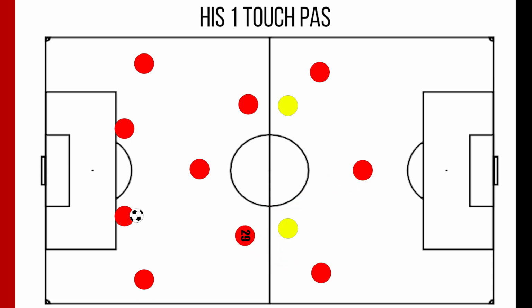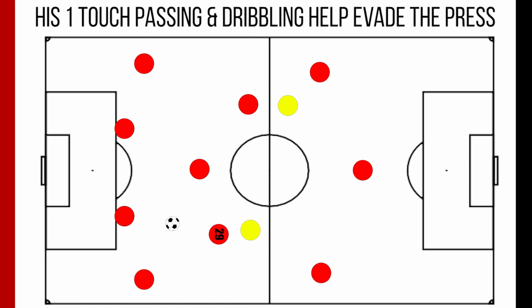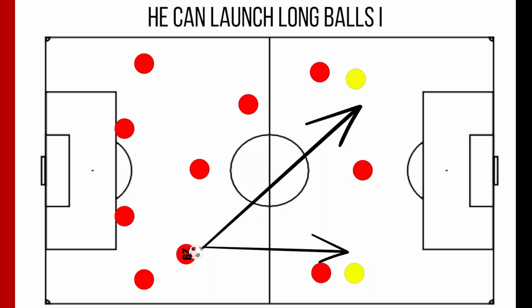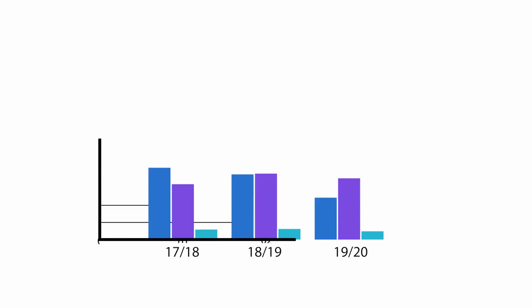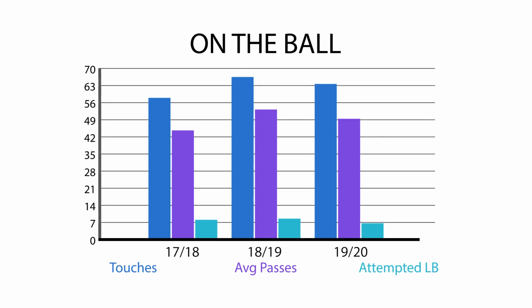But when the ball was deep, he was excellent at helping build up play. He gets on the ball and uses a combination of one-touch passing and movement to avoid markers and manipulate the opposition. But he also has a great passing range, able to play expansive long passes to find the wide men when they were in space. His deeper role in 2018-19 shows as he had more touches, average passes, as well as attempting and completing slightly more long balls, as he had more runners ahead of him to pick out.